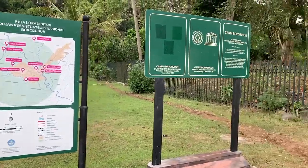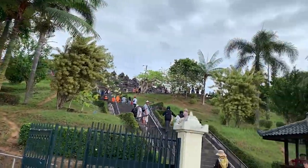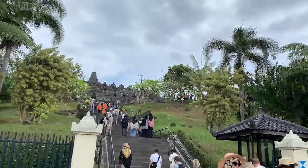By the way, make sure to bring a bottle of water when you go up the temple, since you might be dehydrated, especially when the weather is super hot. Foreign visitors will be given a bottle of water for free before going up.